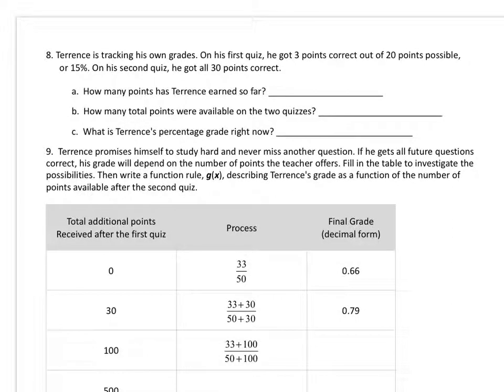The final problem for the day has Terrence. He's tracking his own grades. On the first quiz he got 3 points out of 20 points. But Terrence didn't give up. He kept on working, and on his second quiz he got all 30 points correct. He's really showing some great perseverance here.